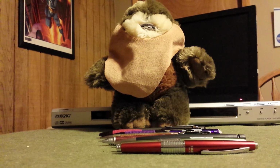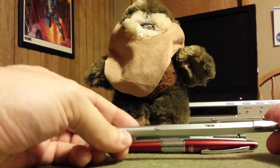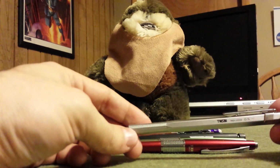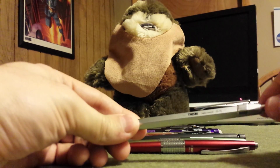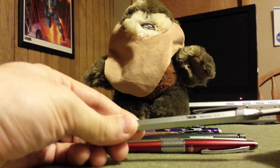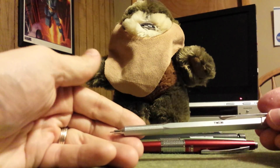Stuff's got to be really good, right? And so here we're going to go to Taiwan and the TWSBI Precision. All metal construction, aluminum. It comes with a huge pack of lead and a really, really long eraser that isn't going to run out. And so it's functional as well as modern in its look.